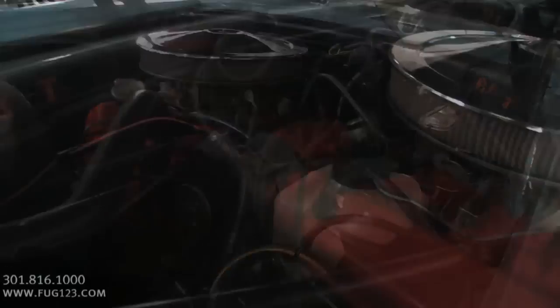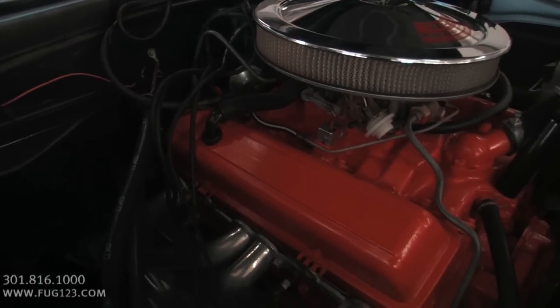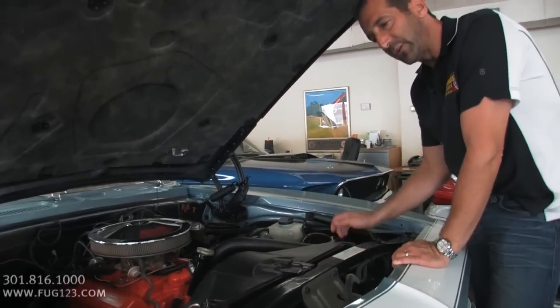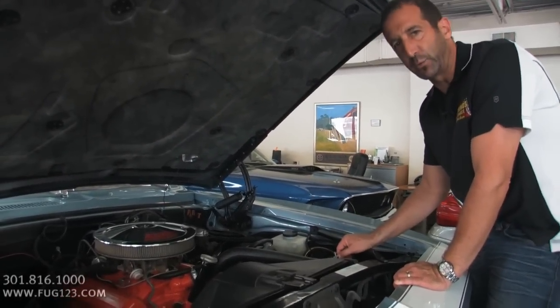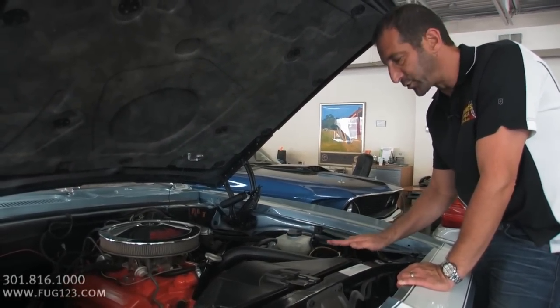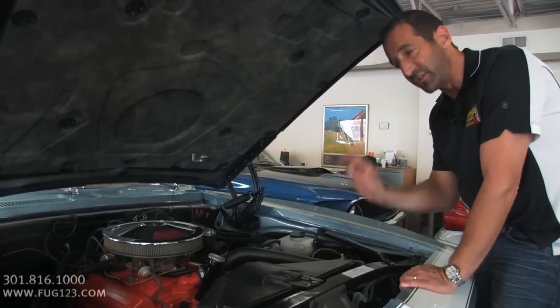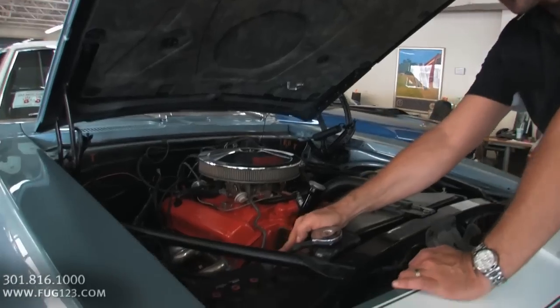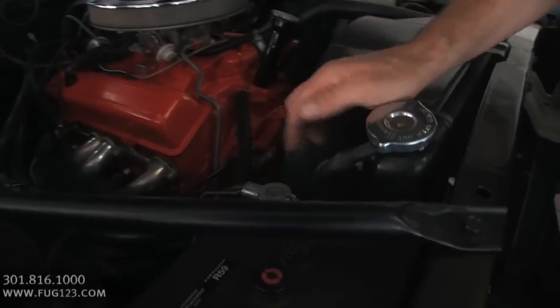Some indications of a quality restoration, for instance, might be the tower clamps right here. Those right there are old school. That's the way they came. They're probably 10 times more expensive than the typical band clamp. So if you're restoring a car, you put these kind on because that's the way they were supposed to be, all right? Like this here, you see these snap rings? They're called spring rings, but whatever.